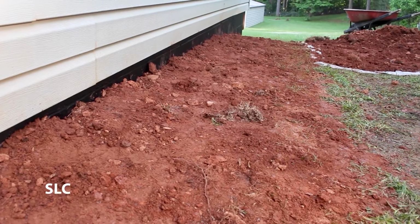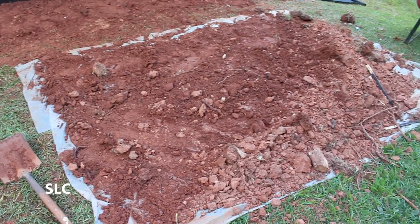A couple things to keep in mind when you're replacing the dirt is, of course, make sure that the soil is higher at the house than it is just a few feet out, so it drains away from the house, not towards it. Also, just keep in mind you're probably gonna have some dirt left over, especially if you put a pipe in like I did.